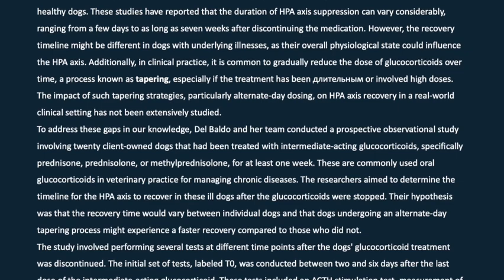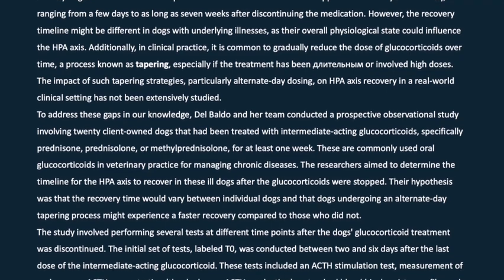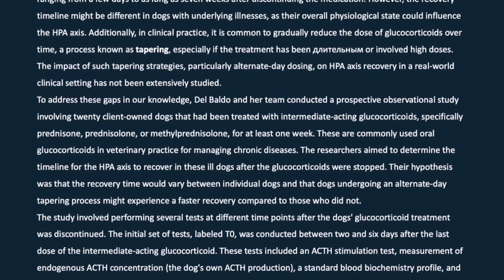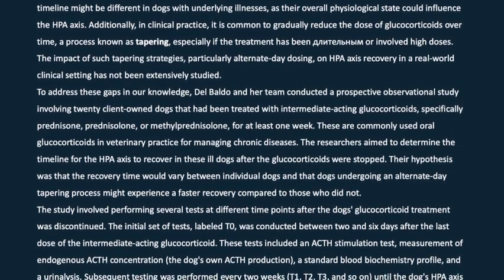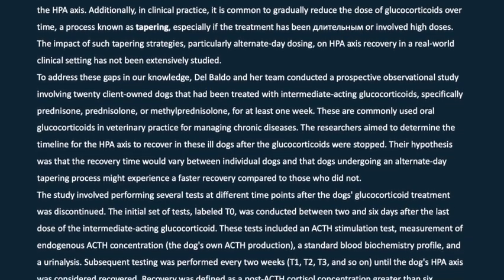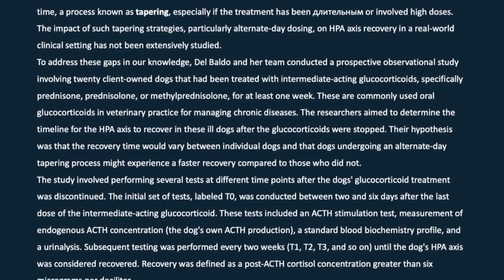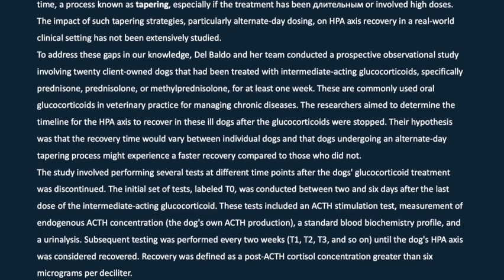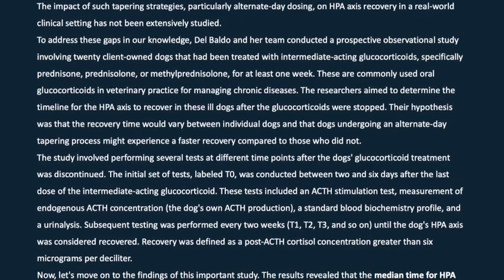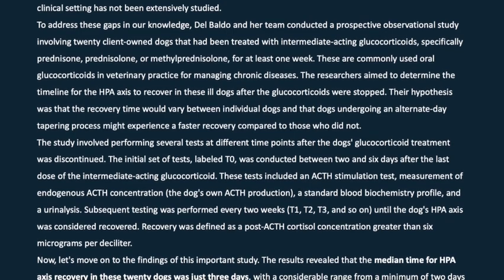To address these gaps in our knowledge, Del Baldo and her team conducted a prospective observational study involving 20 client-owned dogs that had been treated with intermediate-acting glucocorticoids, specifically prednisone, prednisolone, or methylprednisolone, for at least 1 week. These are commonly used oral glucocorticoids in veterinary practice for managing chronic diseases. The researchers aimed to determine the timeline for the HPA axis to recover in these ill dogs after the glucocorticoids were stopped. Their hypothesis was that the recovery time would vary between individual dogs, and that dogs undergoing an alternate-day tapering process might experience a faster recovery compared to those who did not.